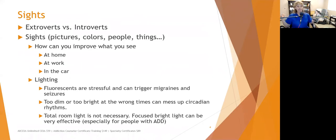If you work in an office and you can't paint, you can bring in blankets, little throws, pillows that have colors on them. You can have a mouse pad that is a color that you like or that has a picture on it that makes you happy. You can have your screensavers and your lock screens be pictures that make you happy, not just that stark black or blue color that is the default thing. So there are a lot of different places that you actually can affect change in what you see.